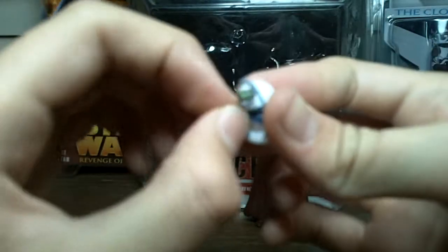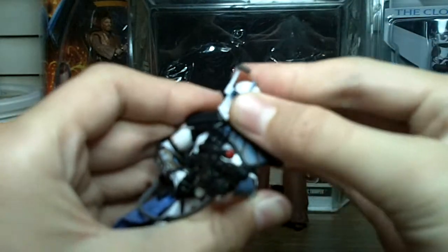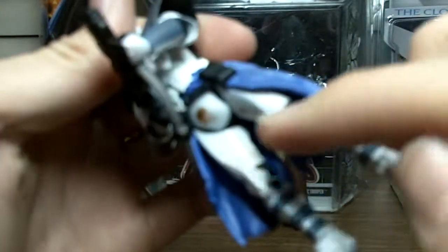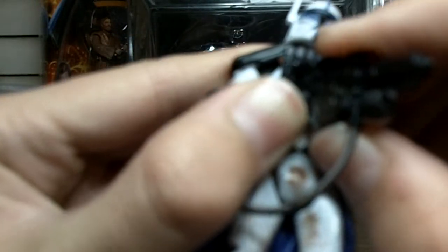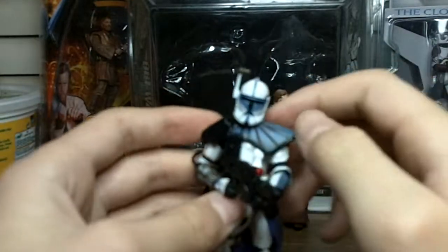And this rangefinder, it doesn't go down, but it does have some green paint applications on it. And all around this guy, he's weathered, like right there on his legs, because Jabiim is supposed to be a mud and rain drenched planet. So that's pretty cool that they added weathering on this guy.